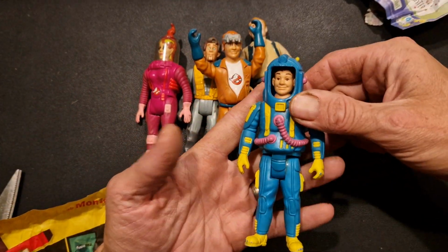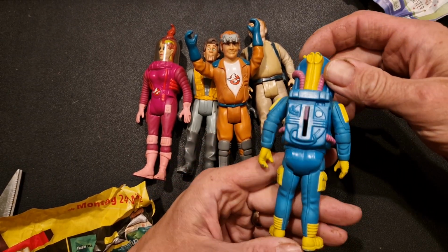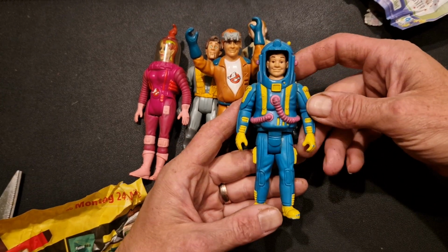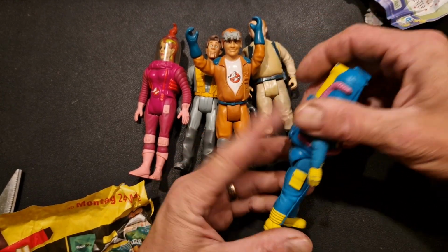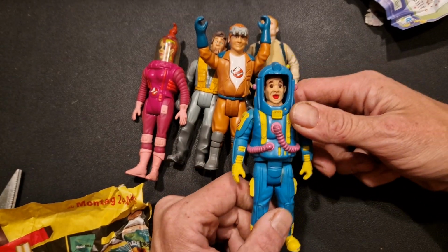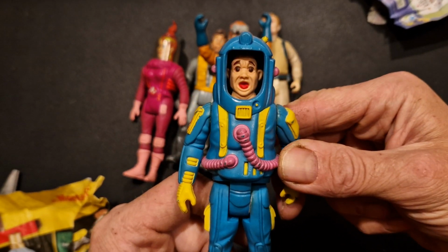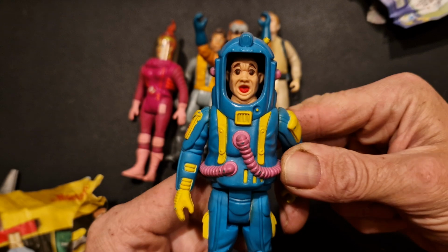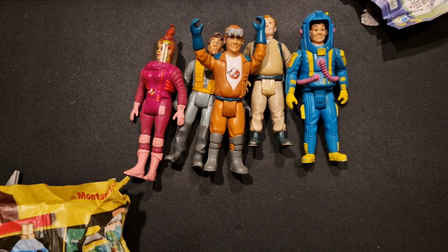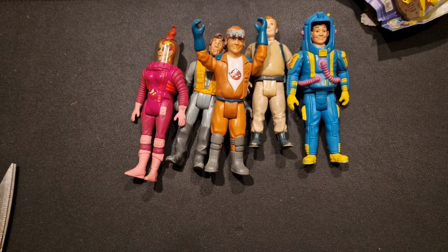Okay, so this must have been one of the later figures. I didn't follow the line. At some point, it's like with Turtles, the line just gets too big and the money isn't there, you know. Oh, okay. Ghostbusters is a line that I like too, that I want to finish up.